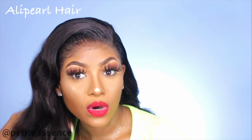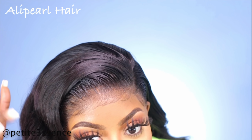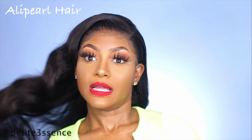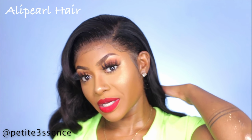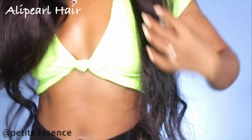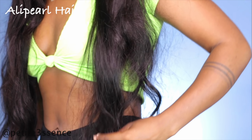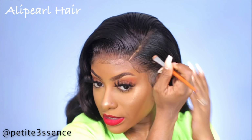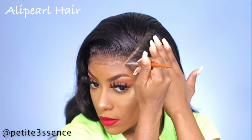I'm just unraveling this. It feels pretty good. It looks pretty good. The meltdown was pretty nice. I feel like I can probably pronounce the parting a little bit more. I'm going to get up in a minute so you guys can see where this catches me. Look at that. It's all the way down past my waist. That's pretty nice.